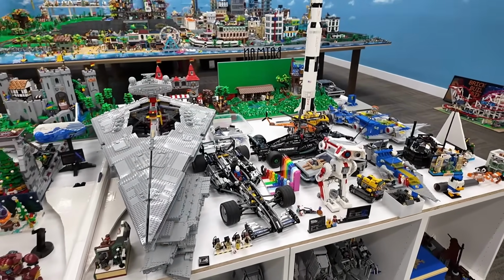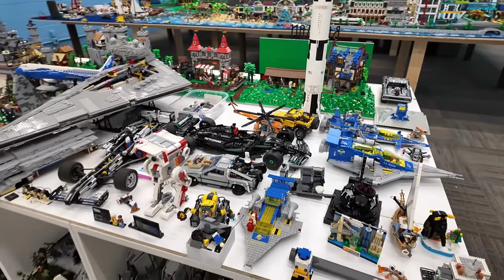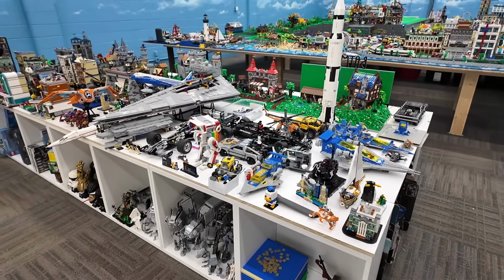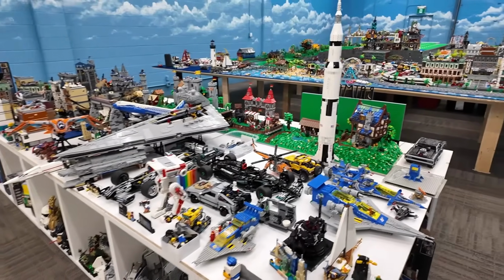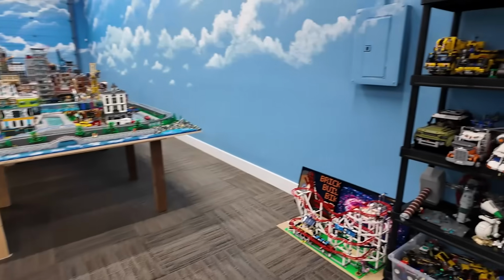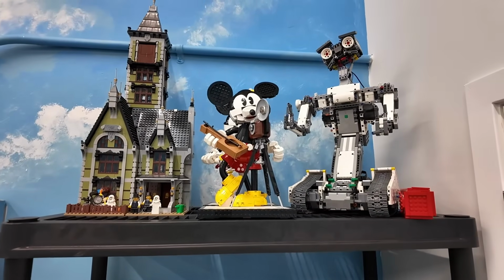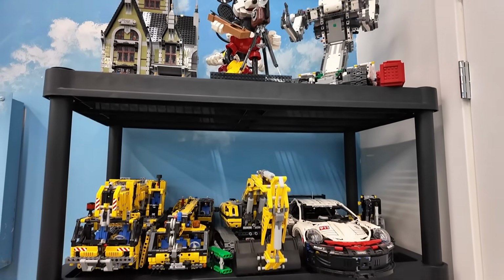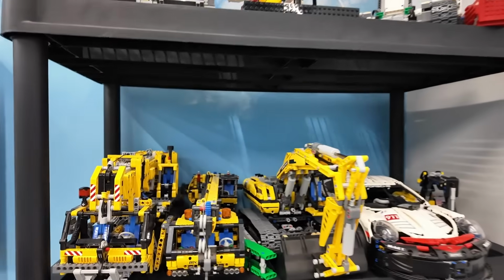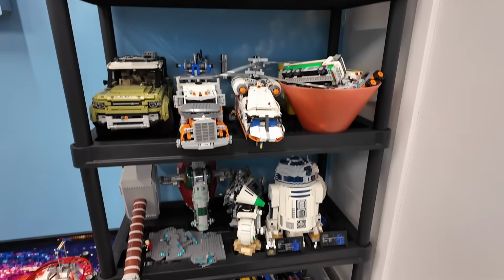I guess I could put it on the PAX wardrobe units, which were actually not full yet, but why start adjusting the shelves just for that? It doesn't really make sense. Eventually it'll all be gone anyway, so it's all good. Over here, this shelf is loaded full of the Technic stuff. We've got the Johnny 5 up there, also the Mickey and Minnie, and the Haunted House, along with some other Technic stuff. Sorry, I'm sort of fried right now.